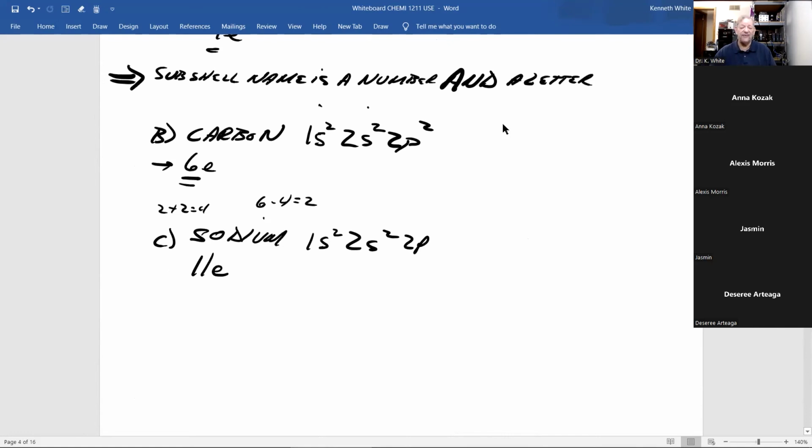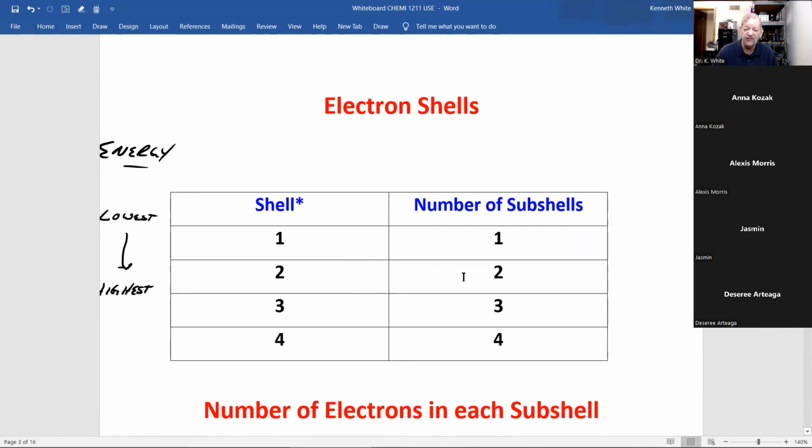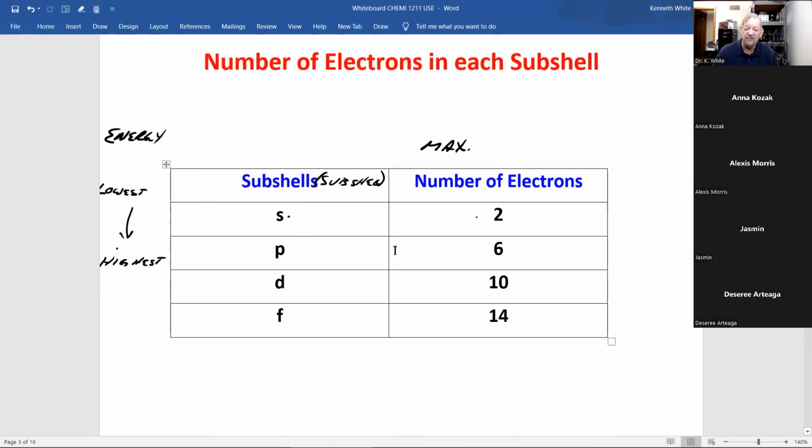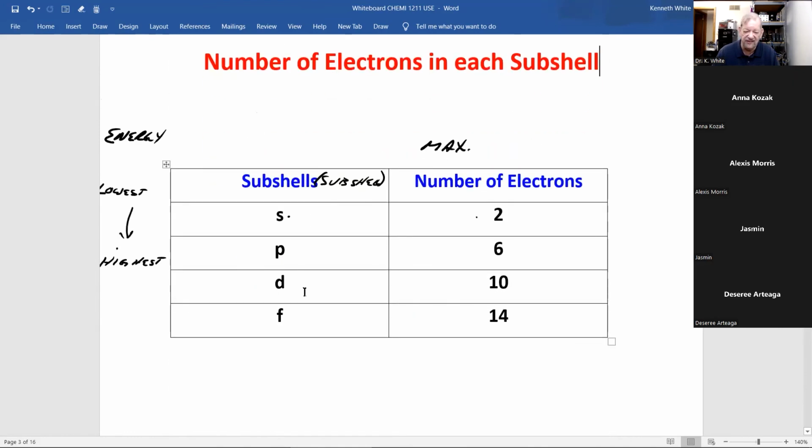So I now go to 2p, and I say, well, I can put 6 in there. 2 plus 2 is 4. That's only 4. I've got to go to 11, so I can put 6 in there. And now I have 10. 2 plus 2 plus 6, 4 plus 6, 10. But I have to go to 11. What do I do? Well, shell 2 has 2 subshells, S and P, and I fill them up. So now I have to go to the next lowest energy shell, which is 3. 3 has 3 subshells, and they are S, P, and D.